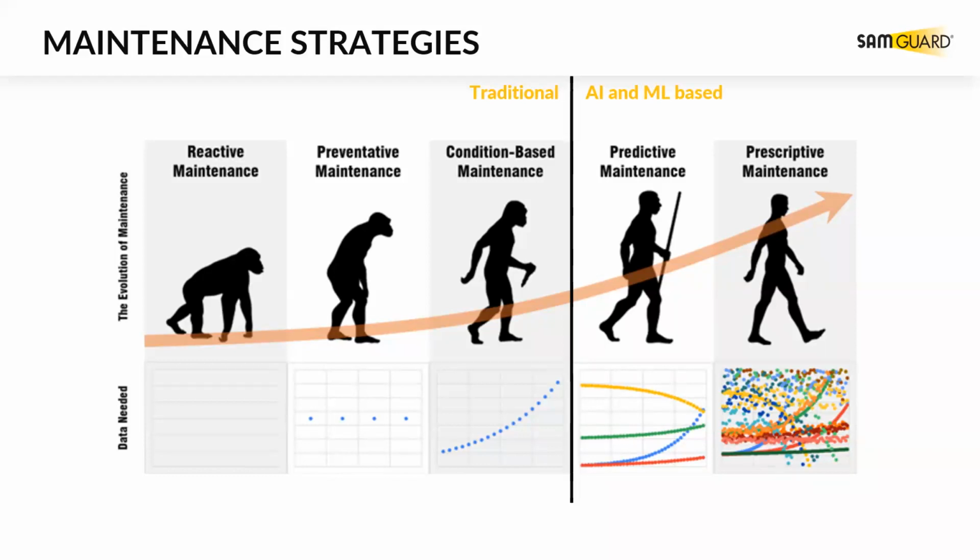And what you see on the right side is the two actually AI and machine learning based strategies. So the new upcoming strategies. And you see the predictive maintenance and the prescriptive maintenance. And what you see on the lower side, on the right side, is the amount of data that's used. In predictive maintenance, you have a fair amount of data used, but in prescriptive maintenance, for example, you see a lot of data. So what you see in prescriptive maintenance is that you place sensors on your assets, and you try to gain all kinds of information to have this situation clear, and which shows you what to do if there's a failure upcoming.